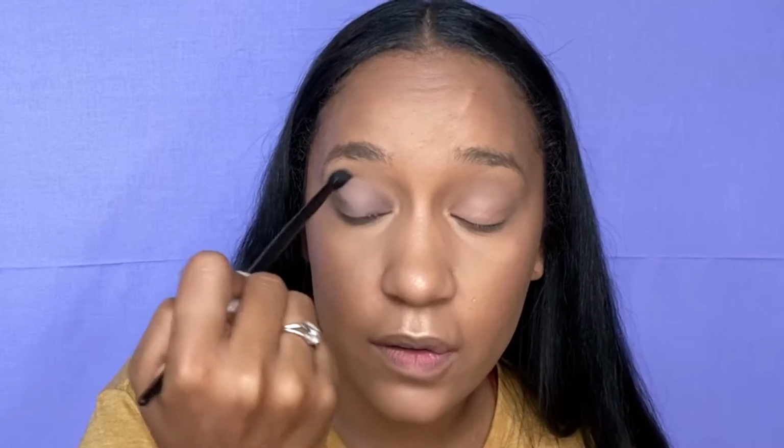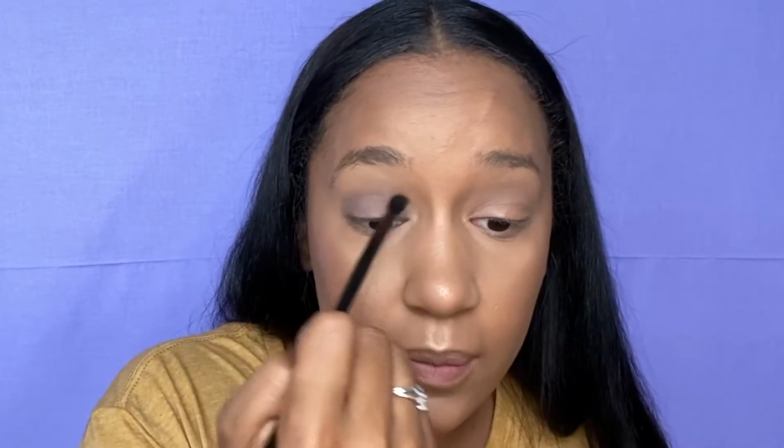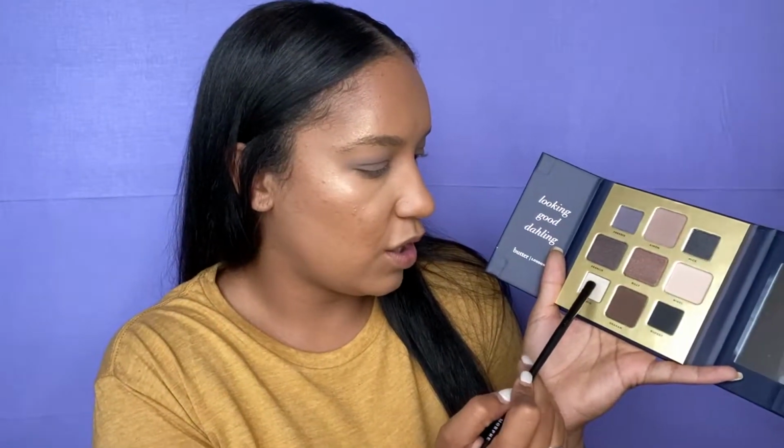God, cool tones just look, I never knew there was really a difference, but I am shook right now, okay? Shook. I'm gonna take this shadow brush and go in with this Archie color. It's like a white shimmer. I might just have to go in with my finger. Shimmers always just work best with the finger. We'll see how this works though.